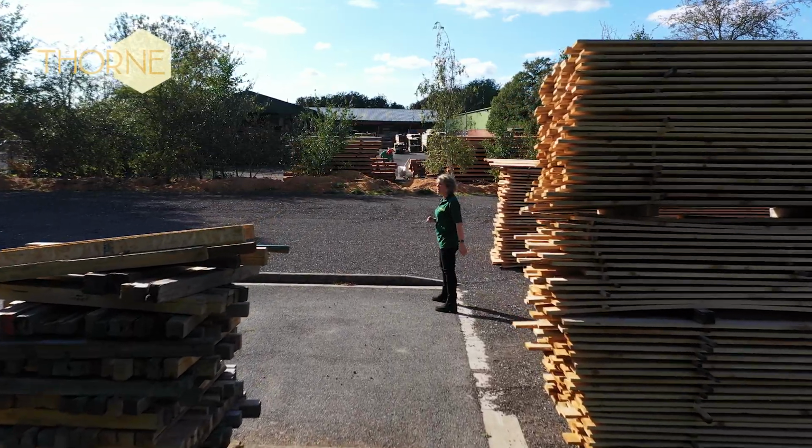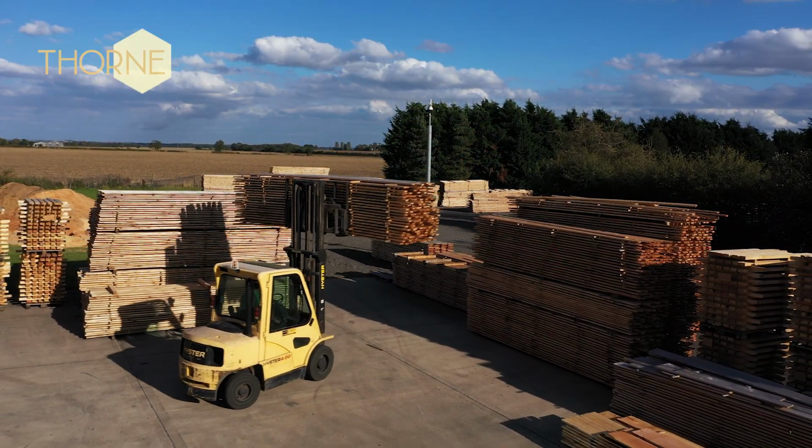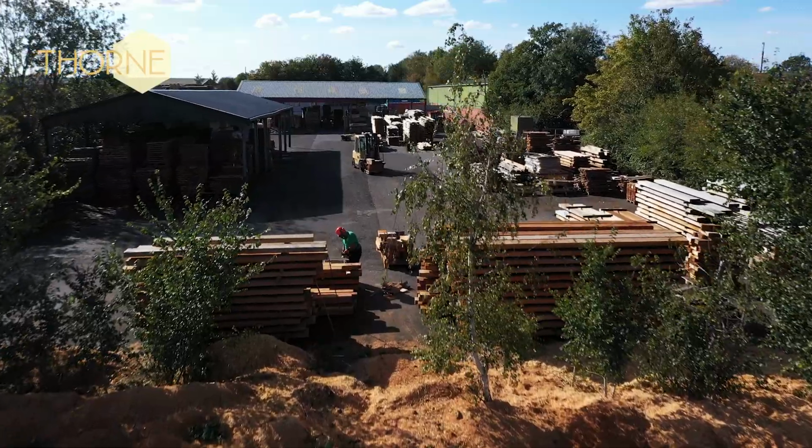We only use cedar for our hives, Canadian red western cedar for our first quality hives, and then British cedar for our budget hives, all sustainably sourced, of course.